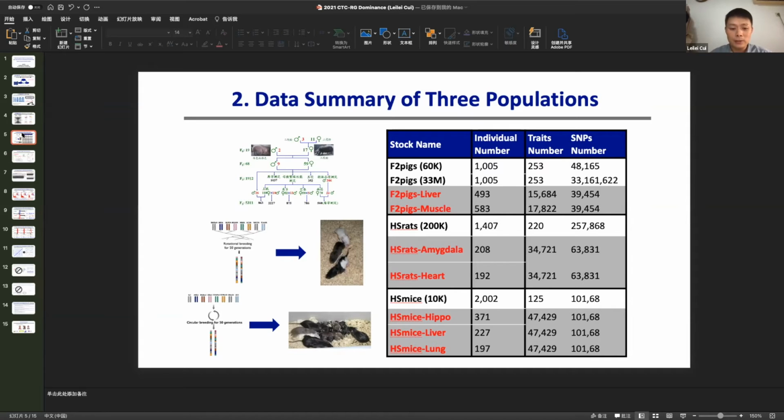Yes, thank you, this is a really good question. Actually, we use the same threshold for all these four different QTLs. We just use Bonferroni corrections across them all. And because the SNP number, especially for the HS mice, is quite low, we just have 47K SNPs for HS mice.